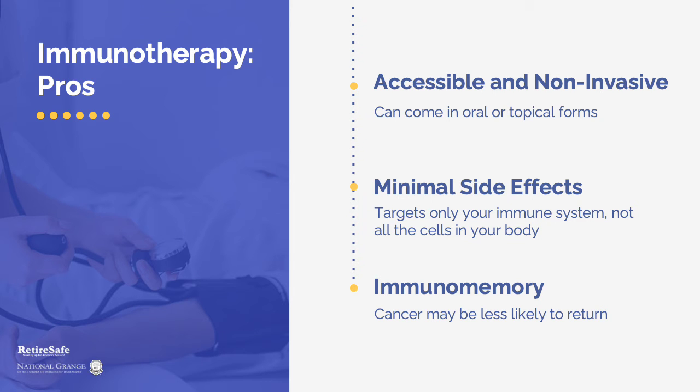Now for the pros of immunotherapy. First, it is accessible and non-invasive. I know many of our listeners are members of the National Grange, so many of you live in rural areas. Like we talked about earlier, a major problem for the rural population is access to treatment. So you might have to drive hours just to get to the nearest treatment center. The good news is that immunotherapy sometimes can come in oral or topical forms. So you may not have to go all that way to a treatment center.